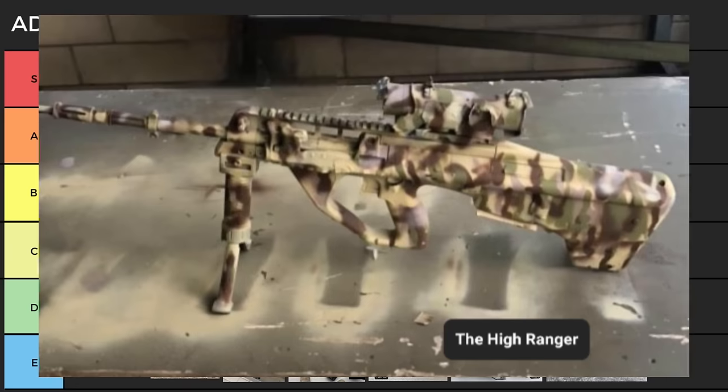D tier. The reason that High Ranger scores highly is that there's clearly been some good attention to detail placed into the stencil work. With that being said, the colors are not really cohesive. We've started with the tan base coat, which is great, but then again, this rust-colored brown has made an appearance, which just isn't doing anyone any favors.